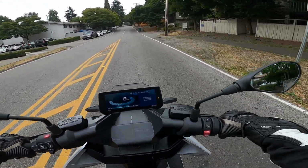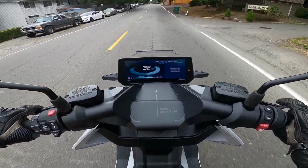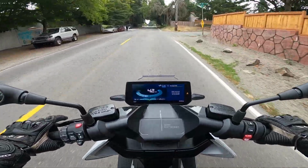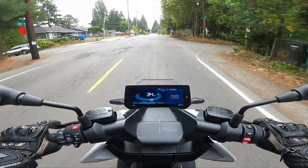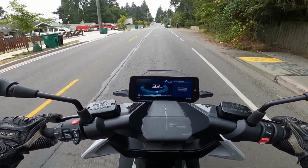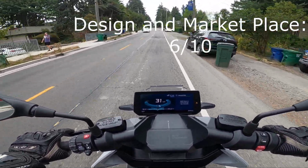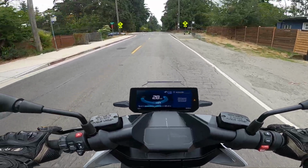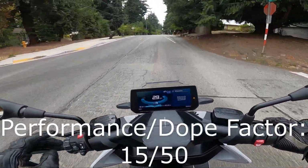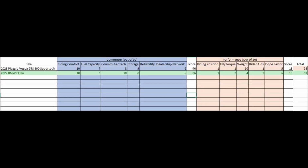But it is pretty expensive at a retail MSRP of $12,500. So as far as electric scooters go, this BMW is top of the line, but it is a scooter at the end of the day, so it's not really amongst the most popular modes of two-wheel transportation when it comes to motorcycle enthusiasts. This overall earns the BMW a 6 out of 10 for the overall design and marketplace. This gives the 2022 BMW CE04 a total score of 15 out of 50 in the performance/dope factor category, and it sits here on the table compared to the rest of the scooters I have reviewed so far.